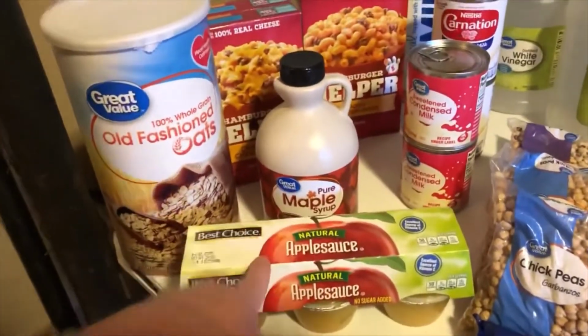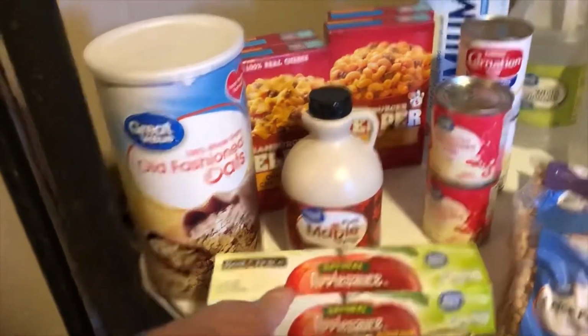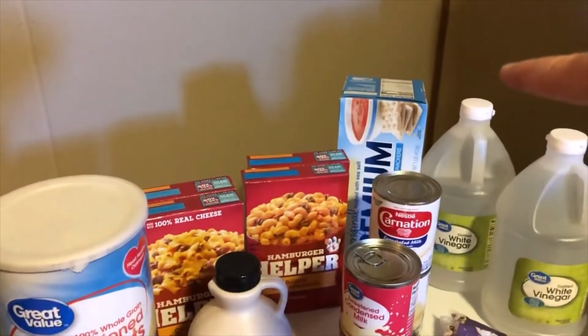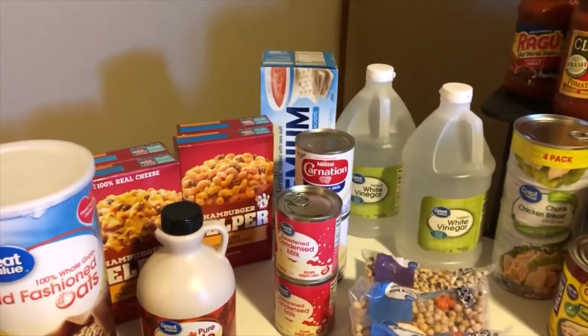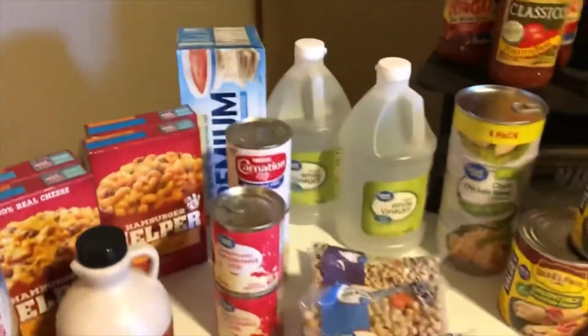Applesauce. These were getting low. Applesauce was getting low in our area as well. I got some evaporated milk and sweetened condensed milk to add to my preps. Some crackers in the back. 2 smaller jugs of vinegar. They were out of the larger. Again, vinegar is another thing I'm seeing kind of becoming scarce. So if you can get it, get it.